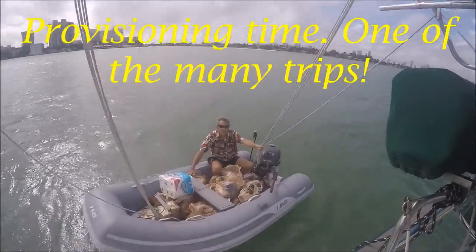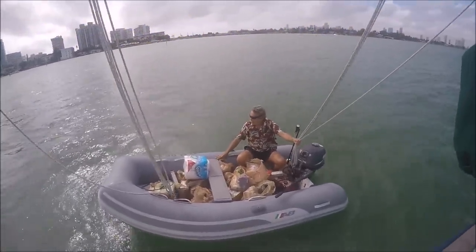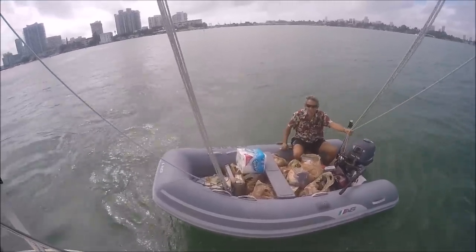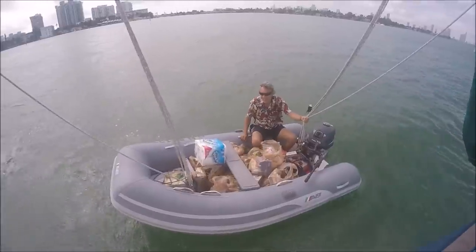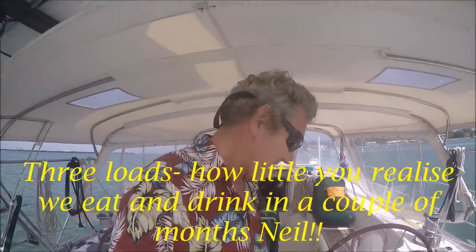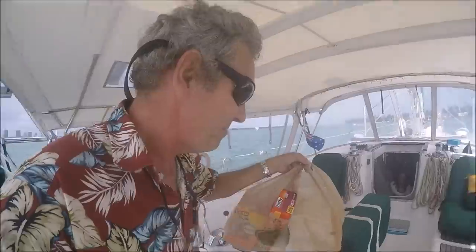We've just arrived back from doing some of our provisioning from Publix, and we took the dinghy up the channel under a few very low, narrow bridges. As you can see, the dinghy is pretty full, but that's not all of our provisioning yet. The first are probably three loads, and I don't know where it's going to fit. I think I might end up having to sleep in the cockpit and be displaced by food. But anyway, it is what it is.